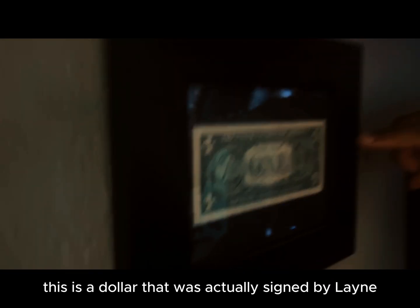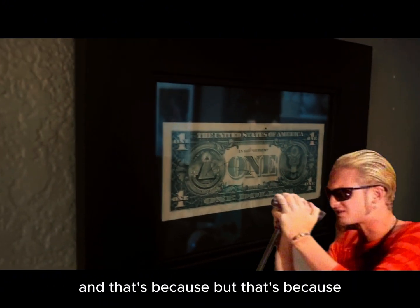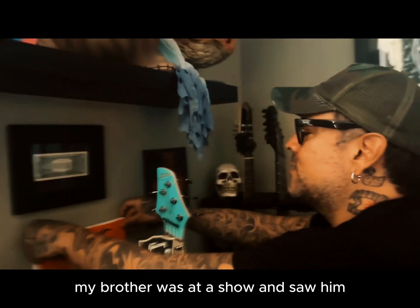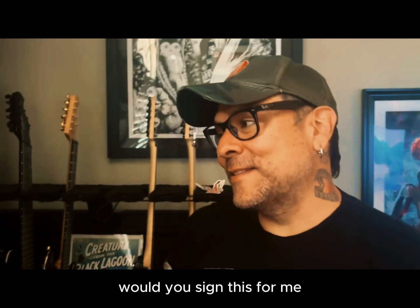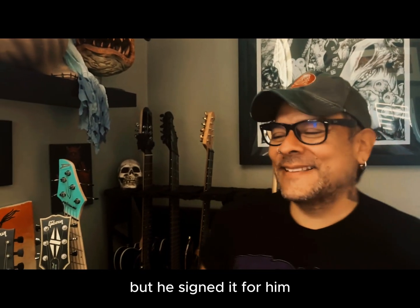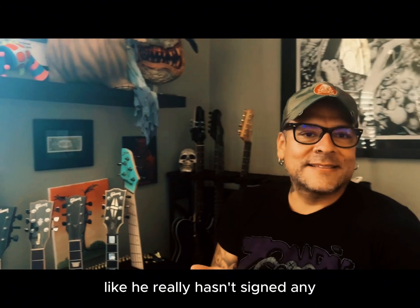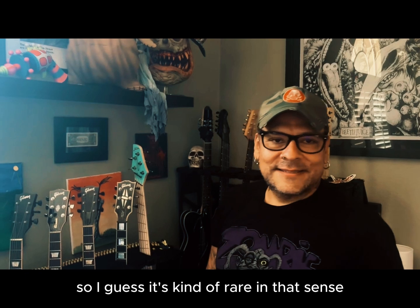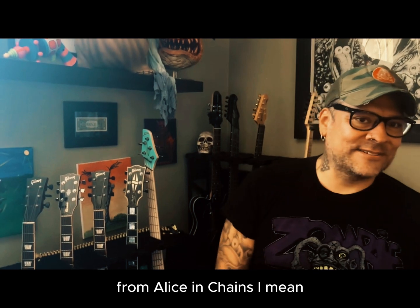This is a dollar that was actually signed by Layne from Alice in Chains that my brother gifted me. My brother was at a show and saw him, and that's all he had was $1 and said, "Hey, would you sign this for me?" And he looked at him and said, "Oh, I should probably just keep this." But he signed it for him, and from what my brother was saying, he really never would sign things, so it's kind of rare in that sense. I think it's really cool that it's a signed $1 bill from the singer from Alice in Chains. I mean, that's rad.